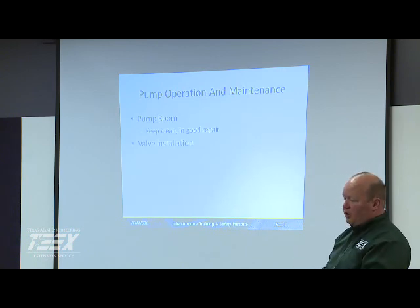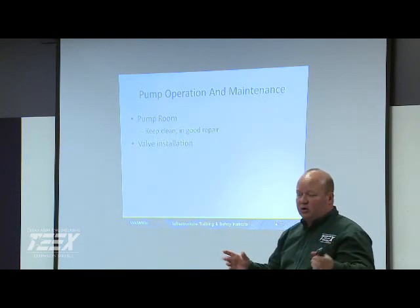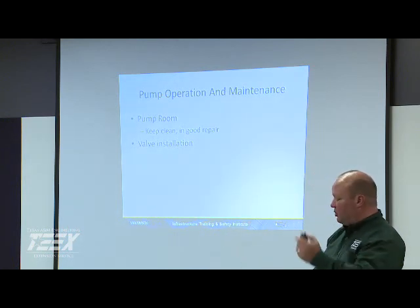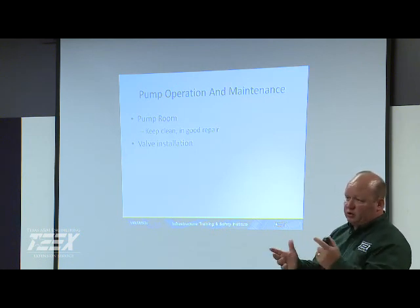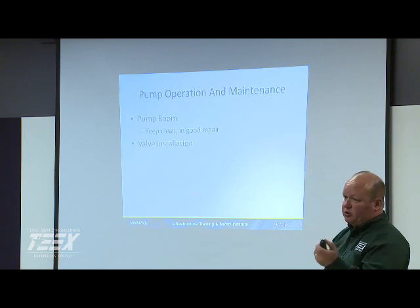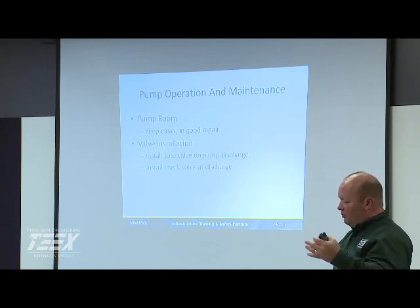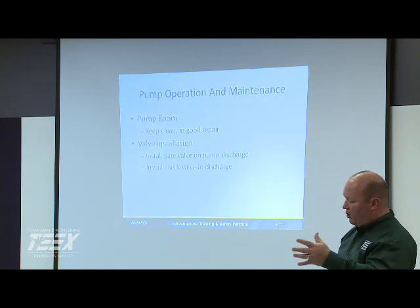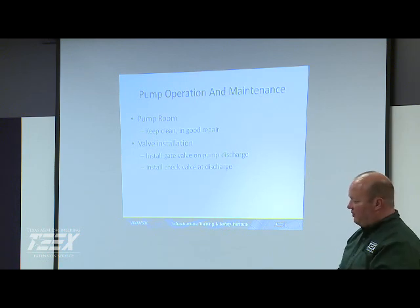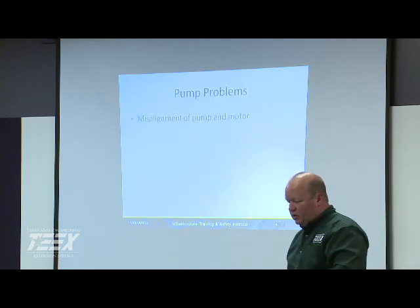We talked a little bit about O&M earlier. Obviously, we need to keep the room clean. We need to segregate our chemicals, making sure we don't have cross-contamination or incompatible materials where we have fires or things like that. In the lab also, segregate our materials. Make sure that we're able to keep the water in the pump with a check valve or foot valve on it, and make sure we have our proper valves installed, especially the gate valve.